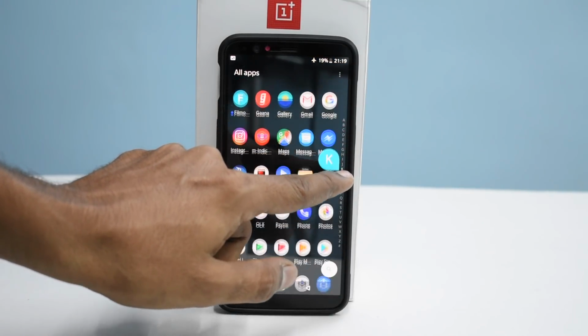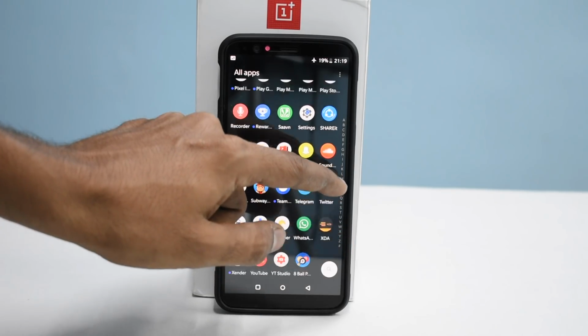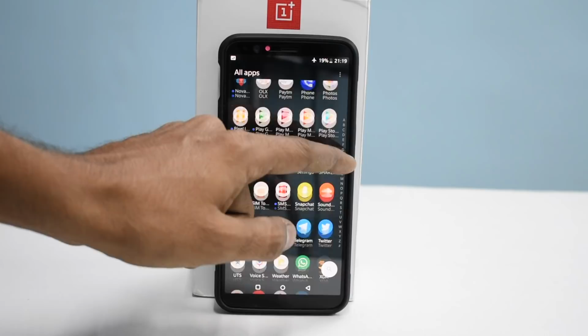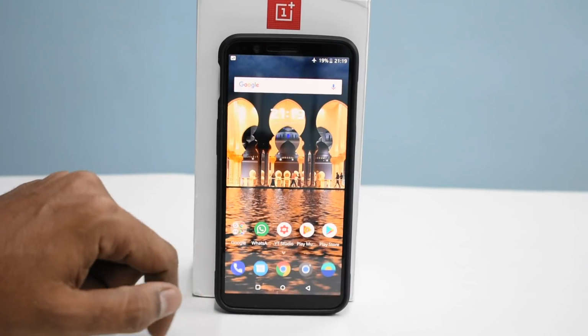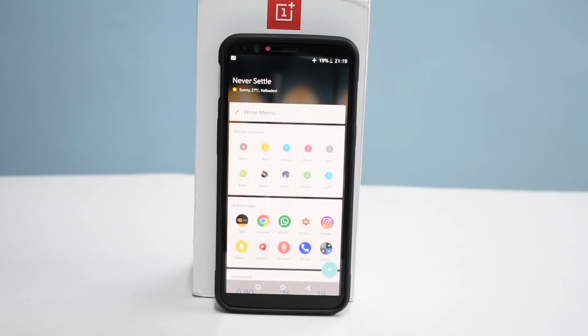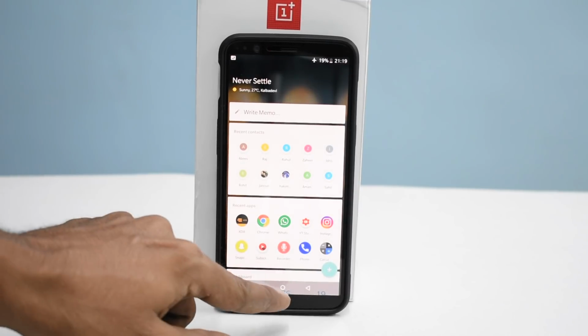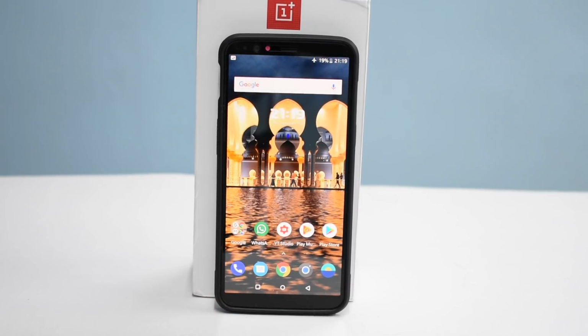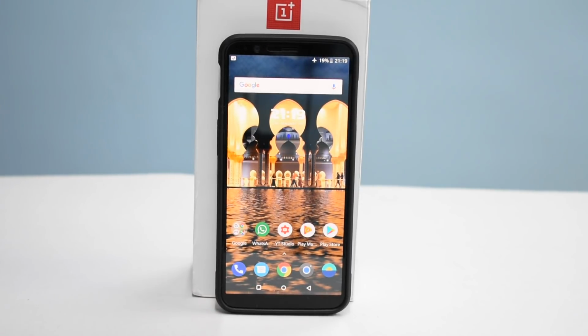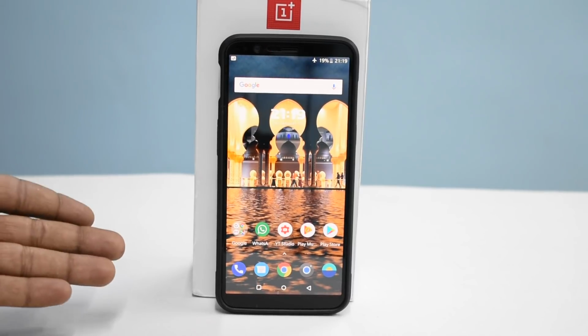There's an alphabetical row to the right. It comes in some custom launchers. I hope you can see this. I guess you can. So that is one thing. And if you still swipe to the left, you have something that I don't want. It would be great if they at least give us an option to go ahead and have a look at my Google Now page. So that is what I miss sometimes, and I usually go ahead and install Pixel Launcher on this.